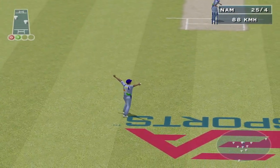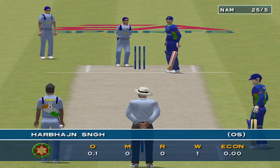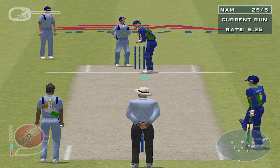That's out, caught. Very safely taken. Soft hands, that's what's important. Harbhajan Singh gets his first wicket. Let's see the action replay of that. So then, that's the end of Murgatroyd.